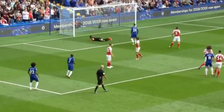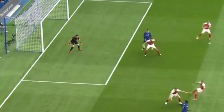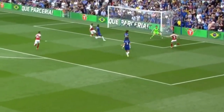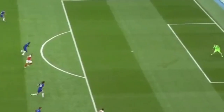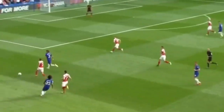And then Barkley. You see the run Kante made when Jorginho had the ball. He's playing like a centre forward. By Hector Bellerin, he's managed to catch Alonso. It's a big chance here for Arsenal, and it's missed by Aubameyang. And you can't believe he's managed to miss from there.